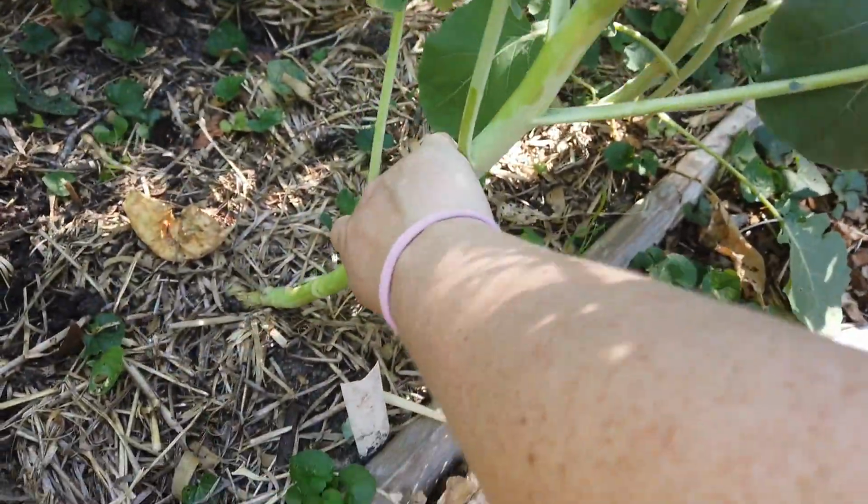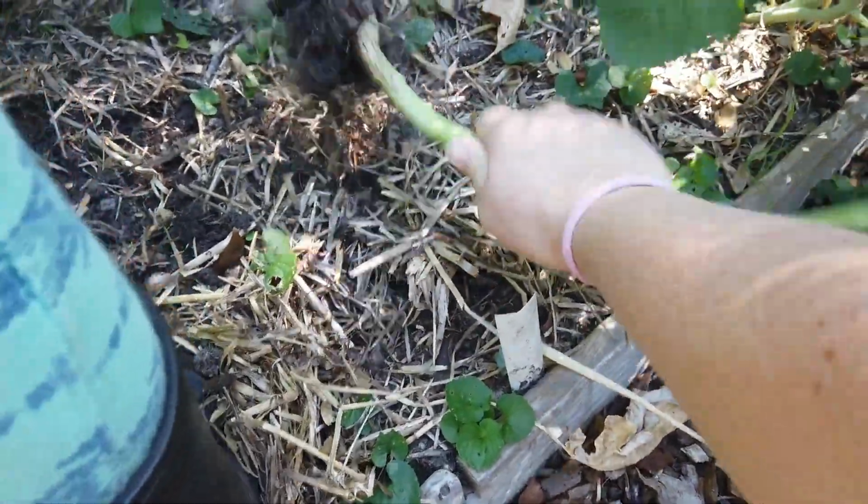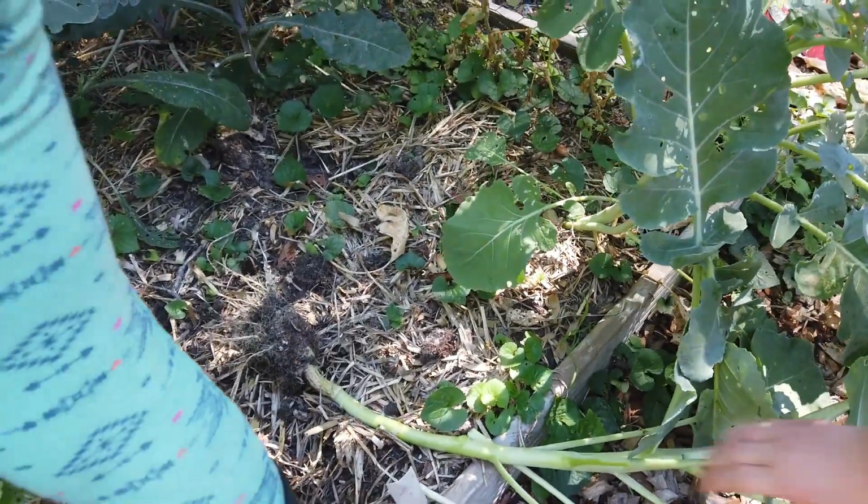Here. Can you get it out for me? I'll shake it. Oh, that is a hard one. There we go. Shake it off down here. Just kind of hit it on the ground is the best way. Get all that extra dirt off of it. Hit it on the ground.